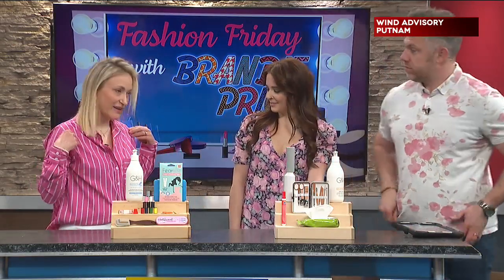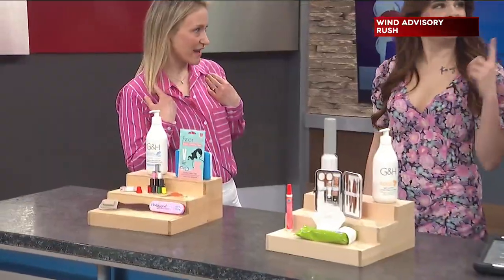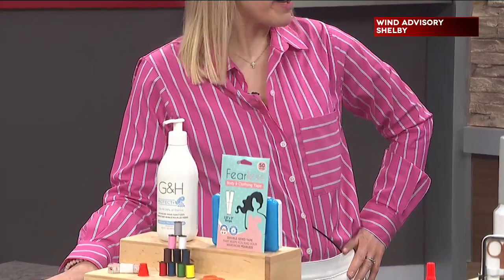I am wearing a striped button-up from Evereve. I unpacked this on the set last week. Yes, we remember. This whole outfit, actually, is part of your capsule wardrobe. A little spring capsule wardrobe. Okay, Evereve. Love it. Looking great.